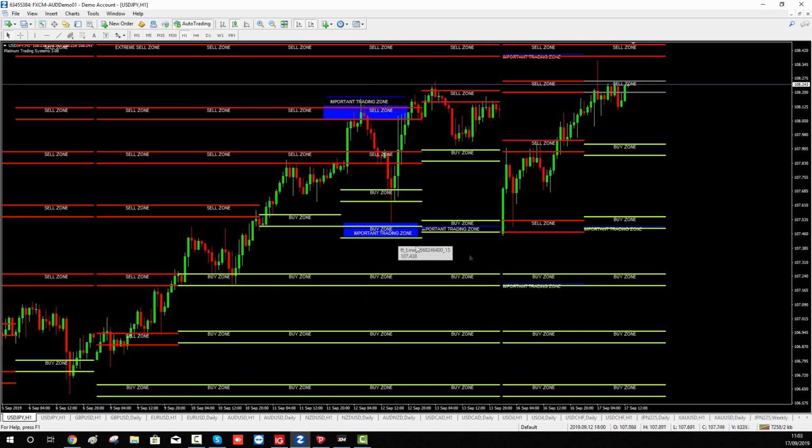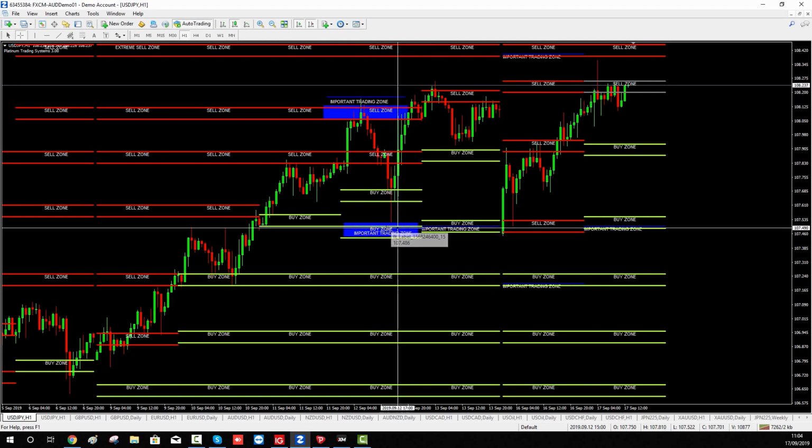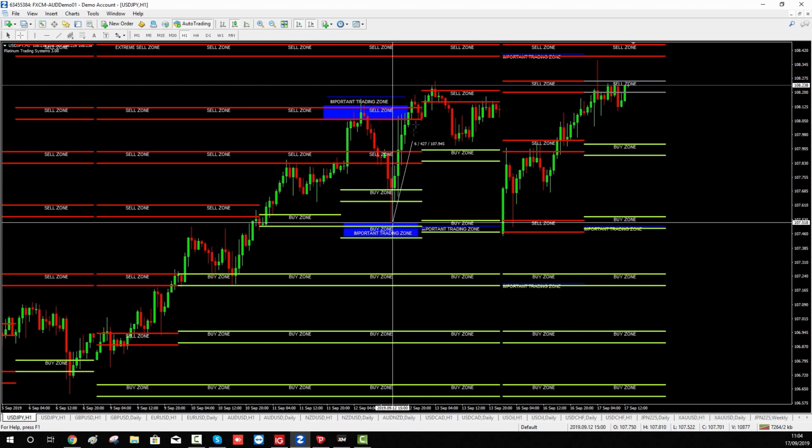On the back of that, if you wanted to, as you can see, we quite clearly had an important buy zone for the day around the 107.50 area. As you can see, the market came to 107.51 and reversed back 60-70 pips the other way. So there were two fantastic trades there on our market cap levels working to perfection.